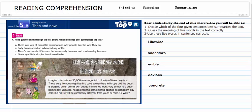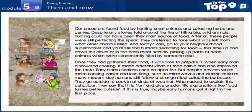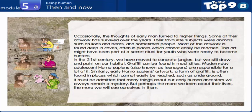Also, we would like to guess the meaning of 5 words in the text correctly. The 5 words are written here. First is likewise, then ancestors, edible, devices, and finally concrete. Now go ahead and skim the passage and try to answer the question. You have 3 slides. Each slide will be displayed for 3 seconds. Pause the video in order to be able to read it properly.